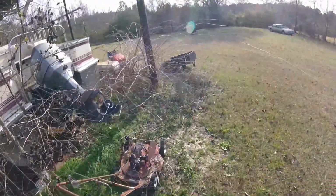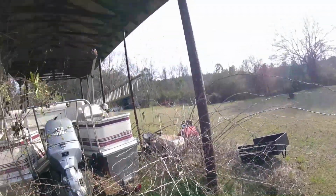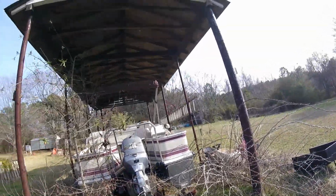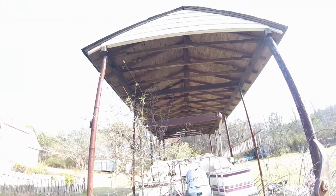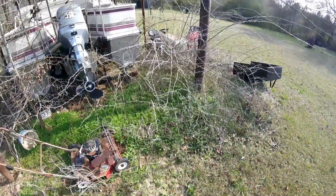Look at all these bushes and trees I got to cut down before we can even get it out of the boathouse. I built that boathouse myself. Went to the scrapyard and bought them metal poles and stuck them up there. Stick built them rafters myself and nailed the plywood up there. Got up there and nailed the shingles on the roof.